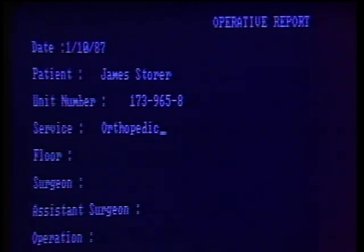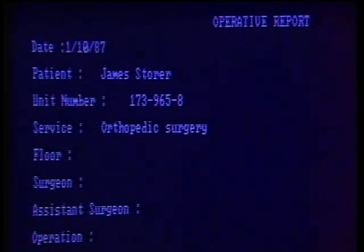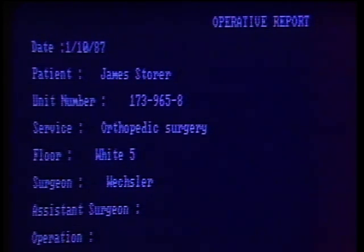Enter. Unit number. 173-965-8. Enter. Service. Capitalized word. Orthopedic surgery. Enter. Floor. Capitalized word. White 5. Enter. Surgeon Wexler. Enter. Assistant surgeon Nazarian. Enter.